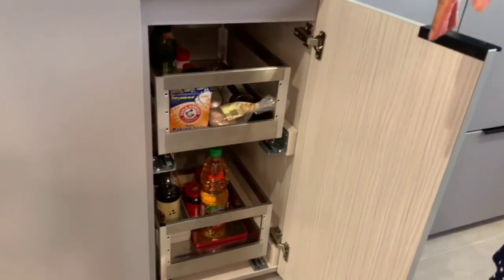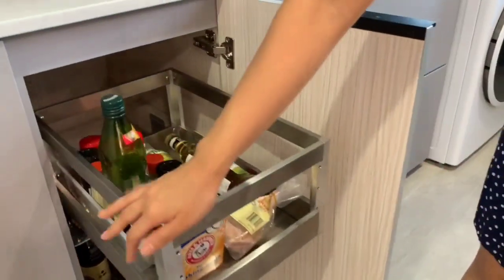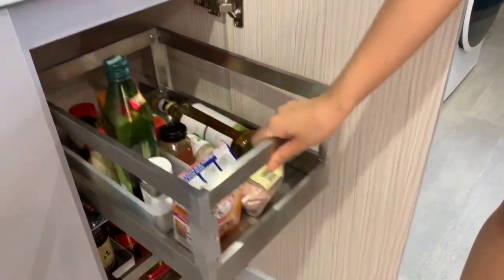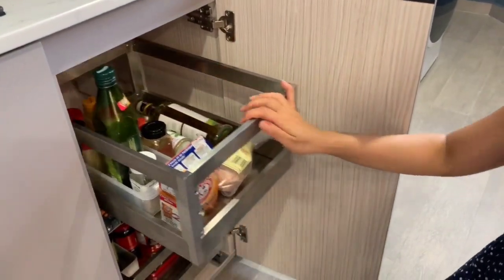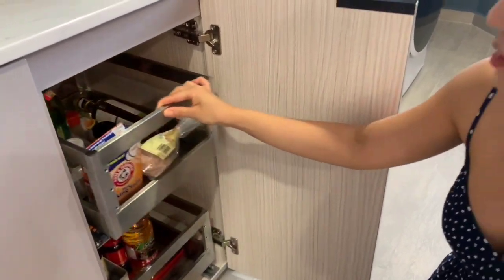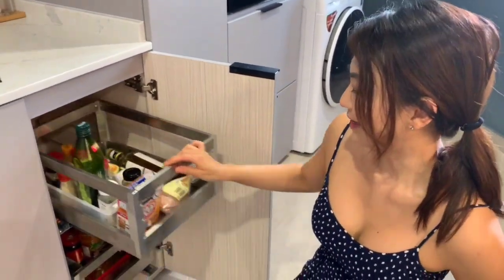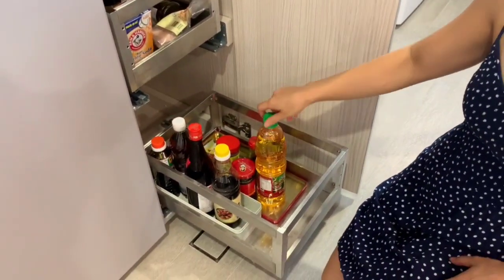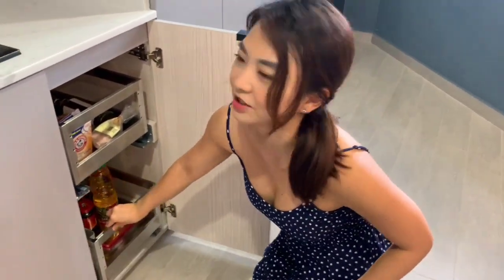All my sauces, seasoning, and herbs. So this trolley drawer that you see over here, this system, I got it from Taobao as well. So I got my ID to put it in, and it's very convenient. Over here I have my Western seasoning, and at the bottom rack is my Asian sauces, fish sauce, Lao Gan Ma. Lao Gan Ma is life changing. Everybody makes a photo of Lao Gan Ma.